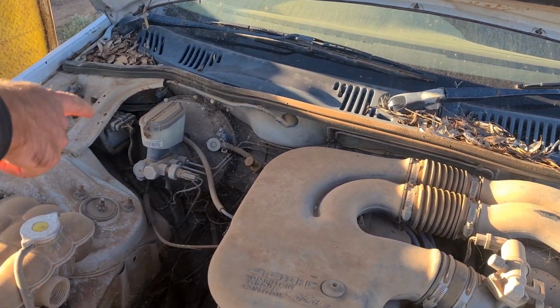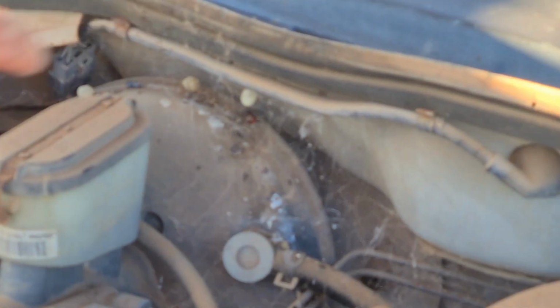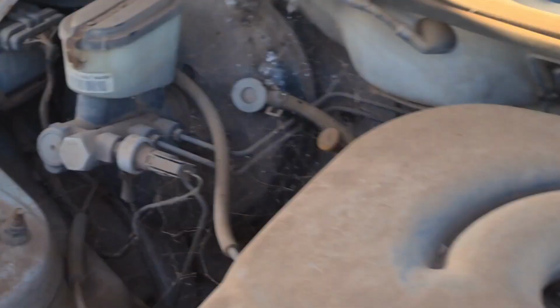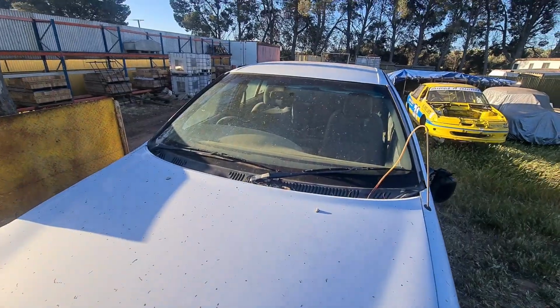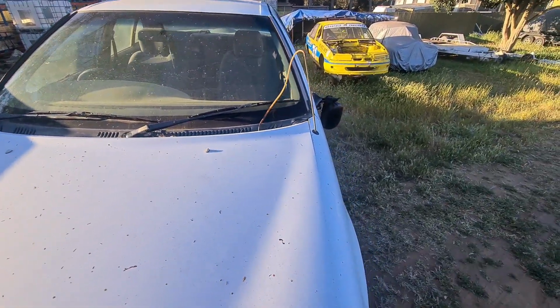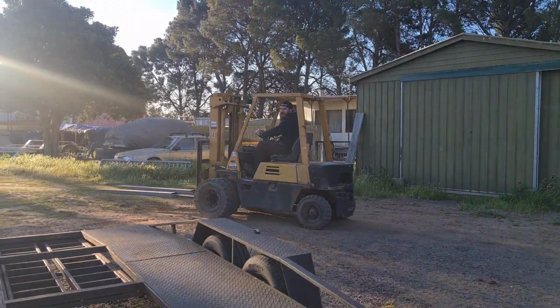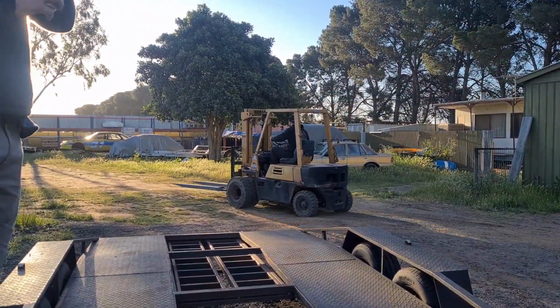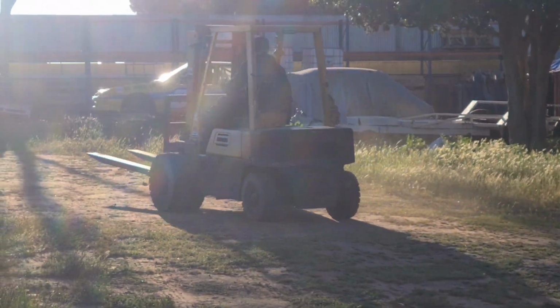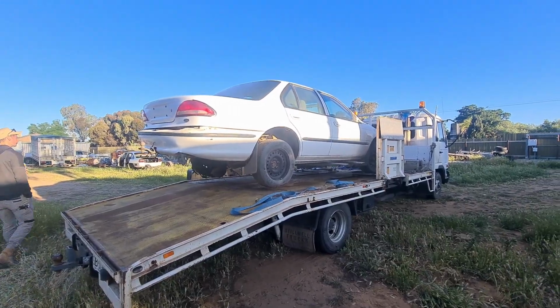Where? Red boy. Good soup. Good soup. At least the window's not broken. Yet. It'll break on the way home because the bonnet's not bolted on. This can only end well.